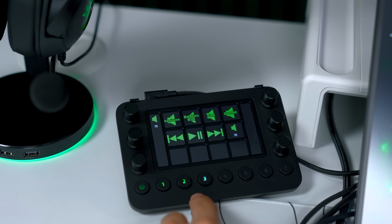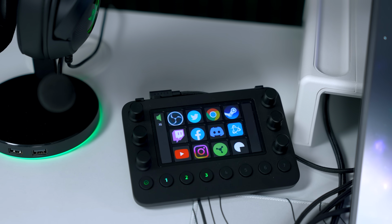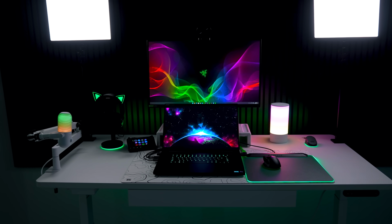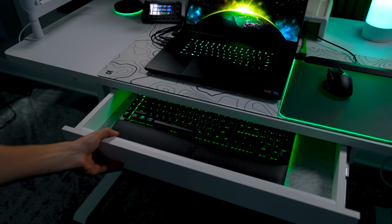Like I can set up shortcuts, macros, and control my entire audio for the PC and streams. The entire setup came out just as I expected, with both function and form. We can pull out the keyboard tray and use that whenever we want.